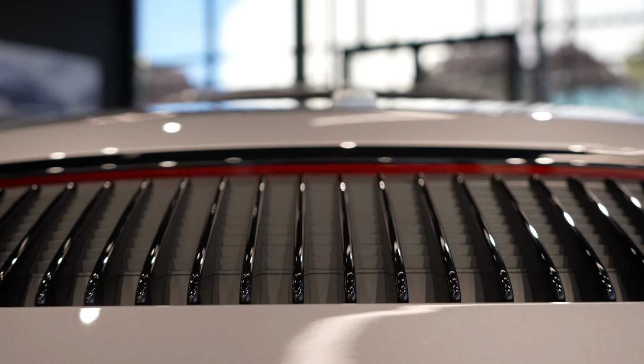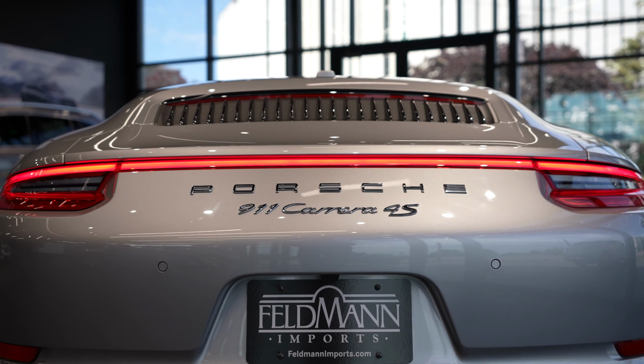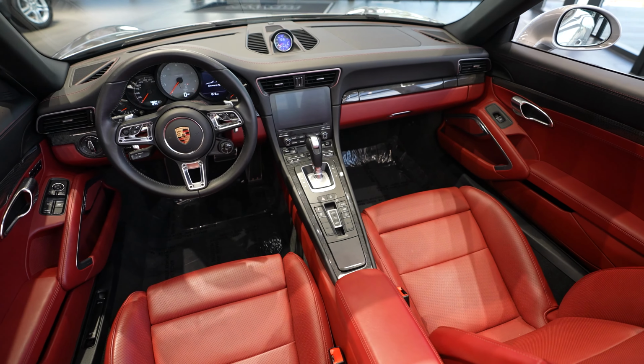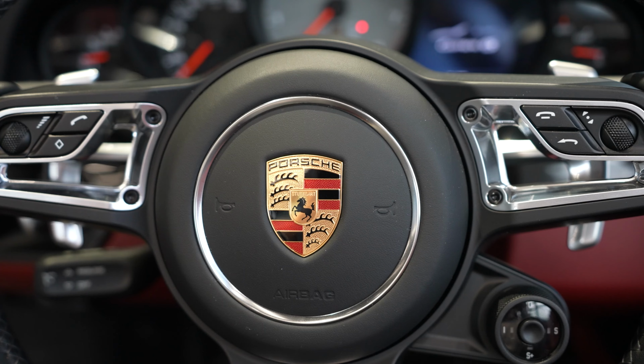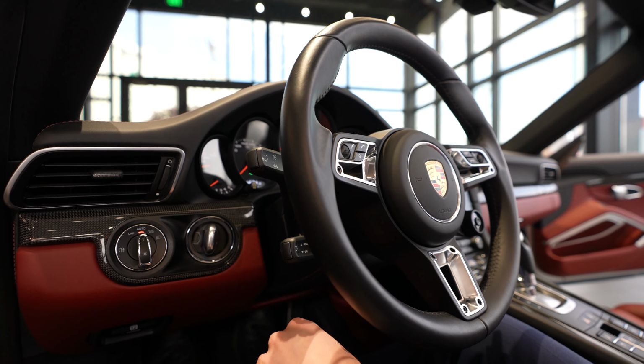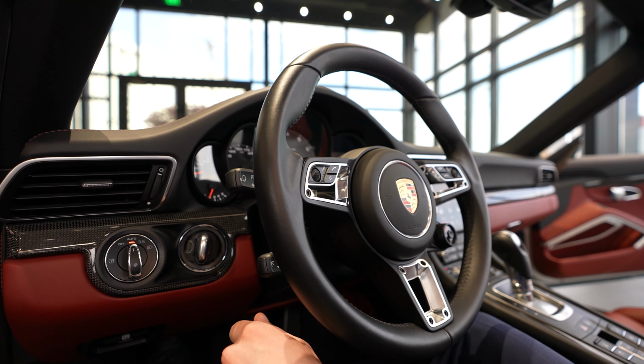Today we're going to be taking a look at the Porsche 911 Carrera 4S. This particular car is finished in GT Silver Metallic on a red Bordeaux leather interior. The engine is a 420 horsepower flat 6, 368 pound-feet of torque, pushing all that to all four wheels with a 7-speed dual clutch transmission, Porsche PDK.